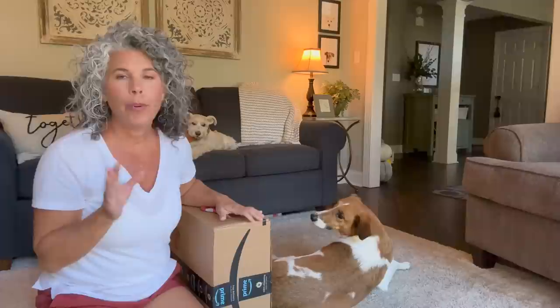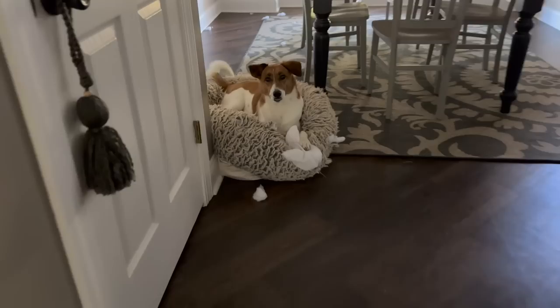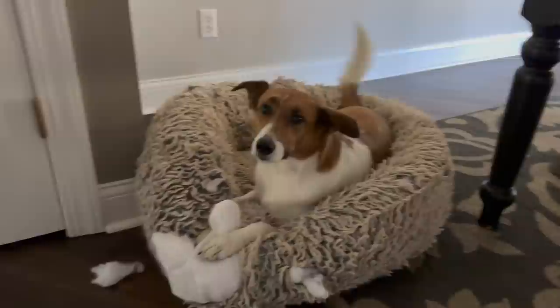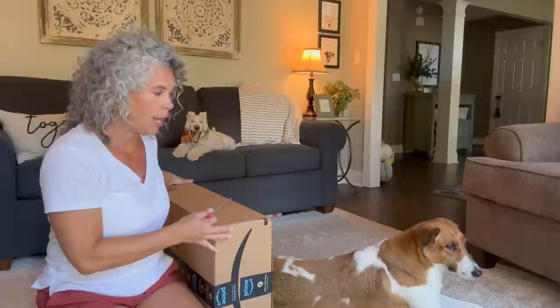When I came home, I had run out to the grocery store, and when I came home, Pollux was in his bed, the brown one, the one that's torn up, in the dining room. He had apparently pulled it all the way across the dining room. It was out in the middle of the hall, and he was just sitting in it, sitting in his boat. It's time for that bed to go. So I've got Pollux a brand new bed.